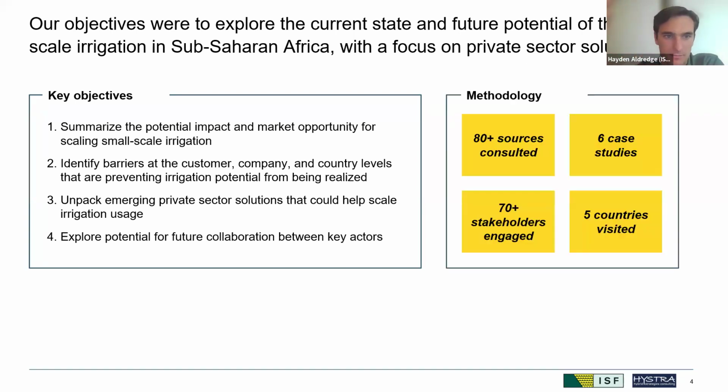And so to accomplish these goals, we conducted very extensive desk research across 80 plus sources. We spoke with 70 plus stakeholders across government, private sector, academics, donors, investors, industry experts. And I know that a lot of you folks are on the call right now. So I just want to give a special thank you to everyone who spoke with us for this project. Your insights and contributions were incredibly valuable to all of the findings.